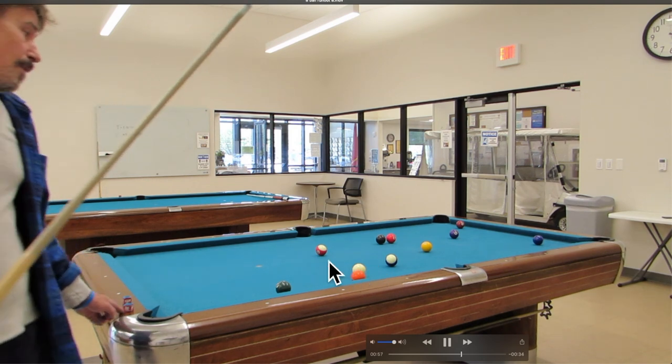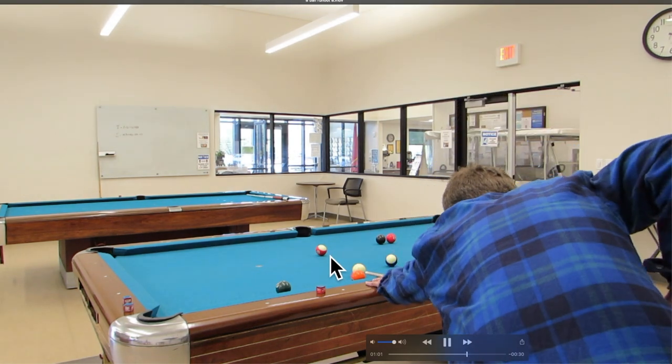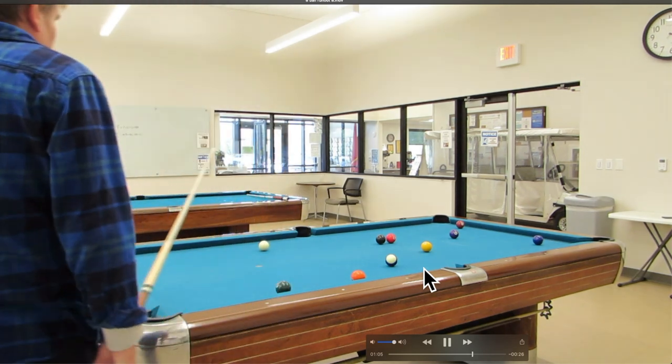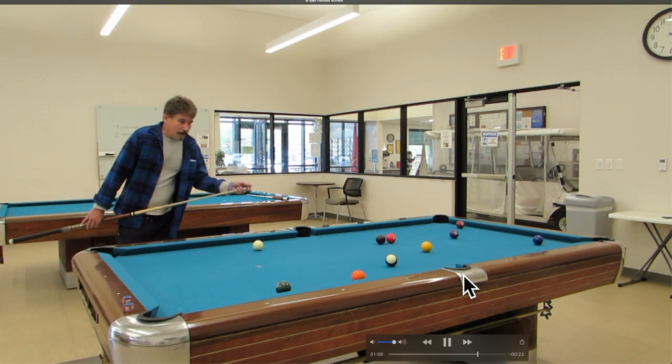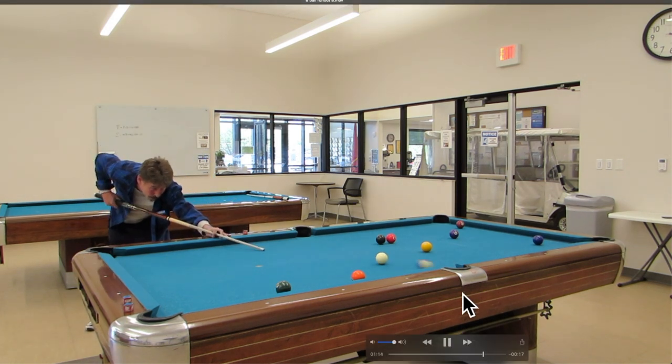And now, you know, I have no shot on this. Not an easy shot. So I have to shoot the 11 first and hopefully get in a position to knock this 3-8 out or get behind it if that shot is possible. It doesn't look like it is to me. I don't know. Sometimes it's hard to tell.